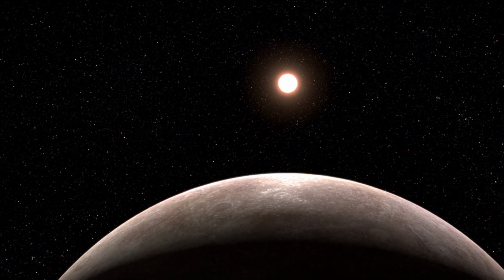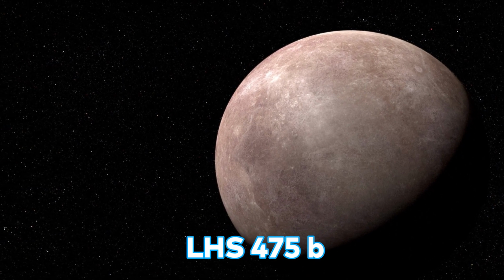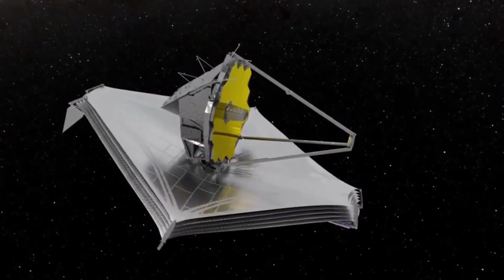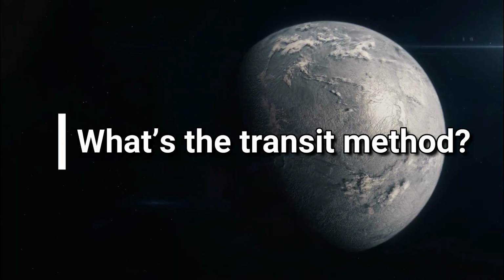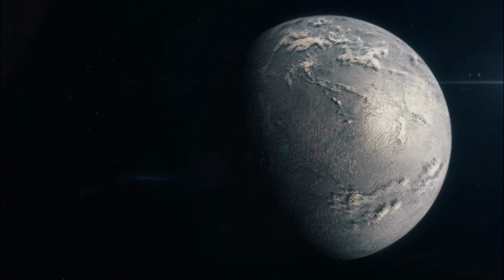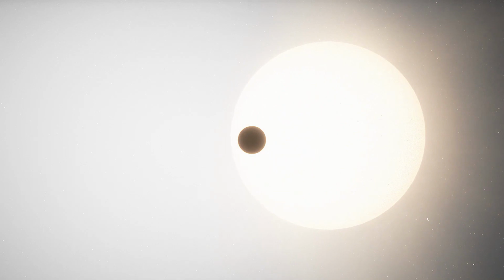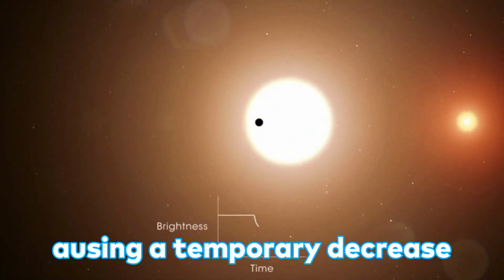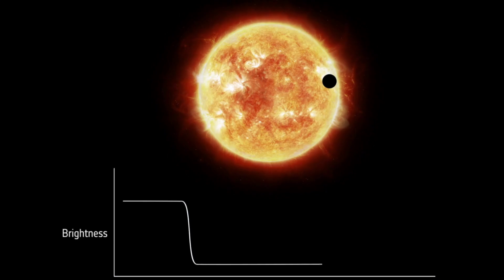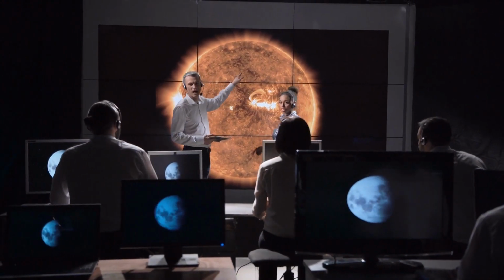What happened in the case of the recently discovered exoplanet, LHS 475b, is that the JWST telescope utilized the transit method to detect it. What is the transit method, you ask? Well, simply put, the method involves observing a planet as it passes in front of its star, known as transit. During these events, the planet blocks a small amount of light coming from the star, causing a temporary decrease in the star's brightness. By measuring the change in brightness during a transit, astronomers can determine the size of the planet.